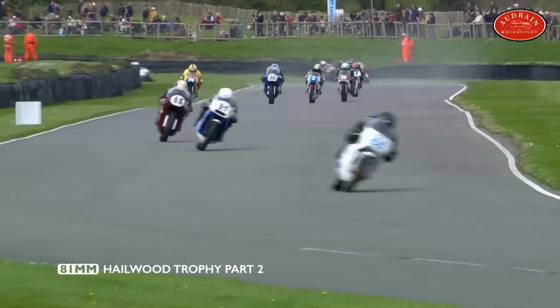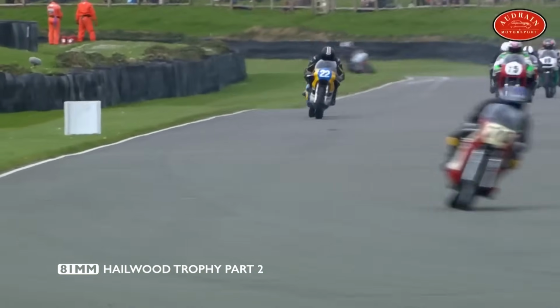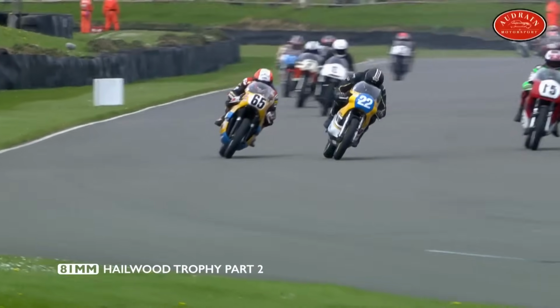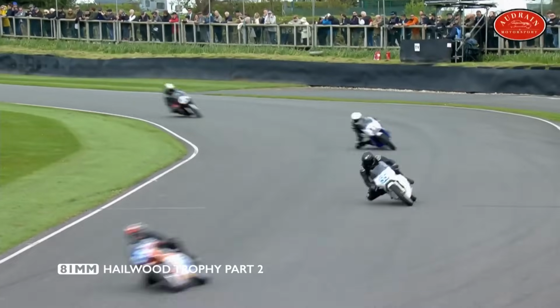And just behind them, you can see number 51 and number 68. That's the two 4-strokes of Graham Higlett and Michael Russell. And there's Michael Russell already, number 65 in the Hadley Honda coming round. Yeah, as you mentioned, we've got to keep an eye out on him because he has got good pace as long as the bike's working well, which he didn't yesterday.